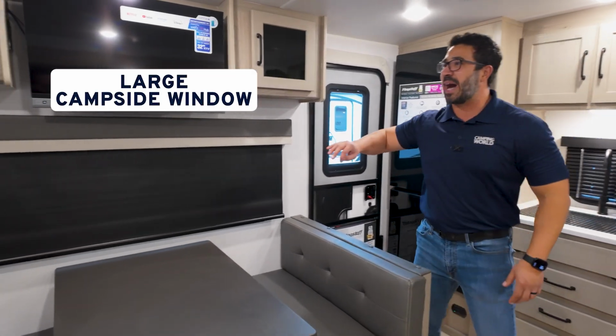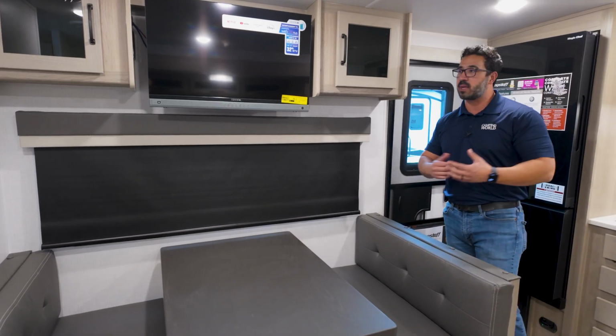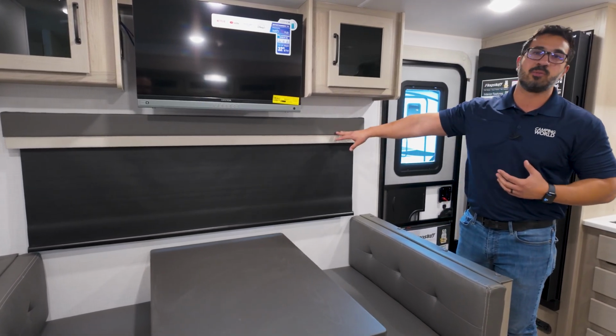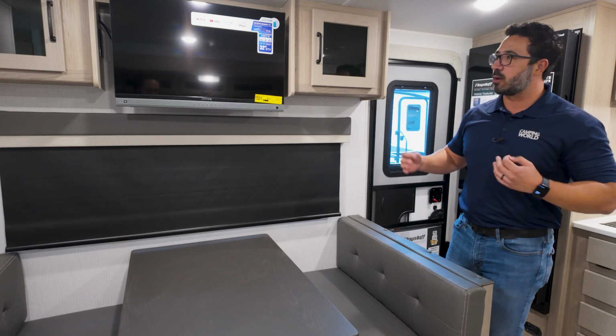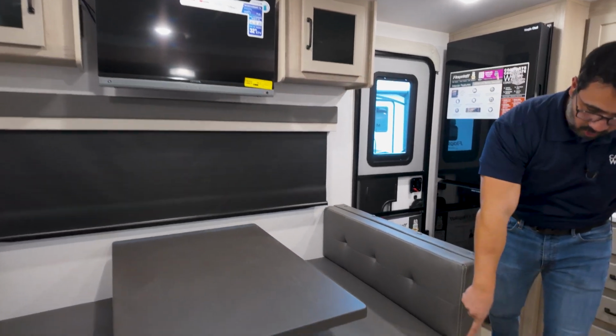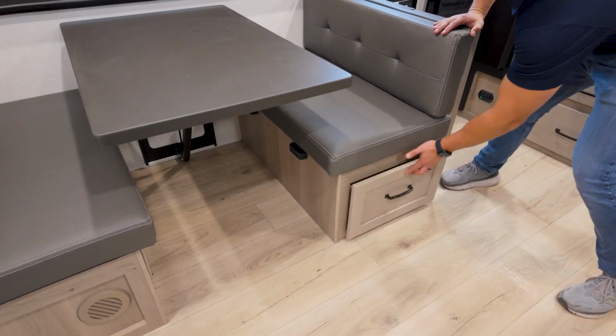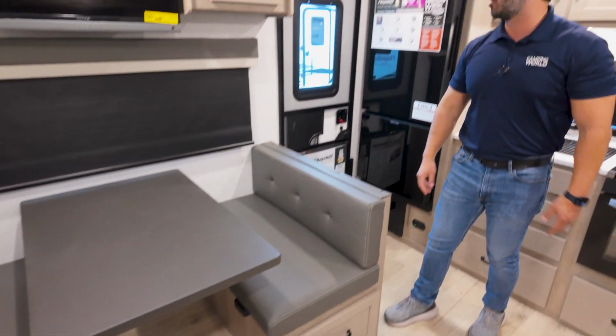Big window here too on the campsite. You know, I have little ones. Not that this coach is for little ones, but I like to look out at my campsite, be able to see what they're doing. And this big window right here allows you to have that view. Storage right up top here, as well as storage right down below on the one side. Open this up for you just to show you there. Nice and easy to access, slow close drawers.